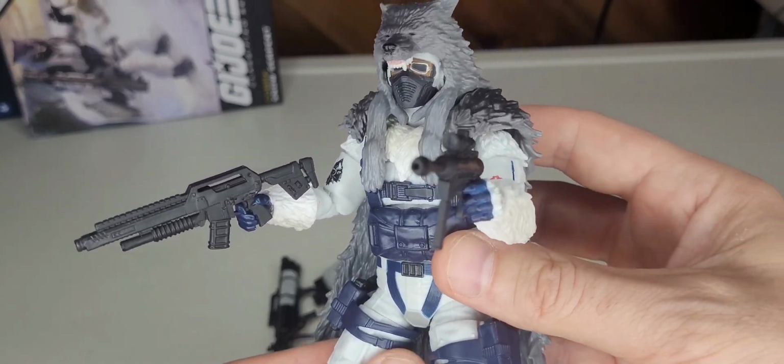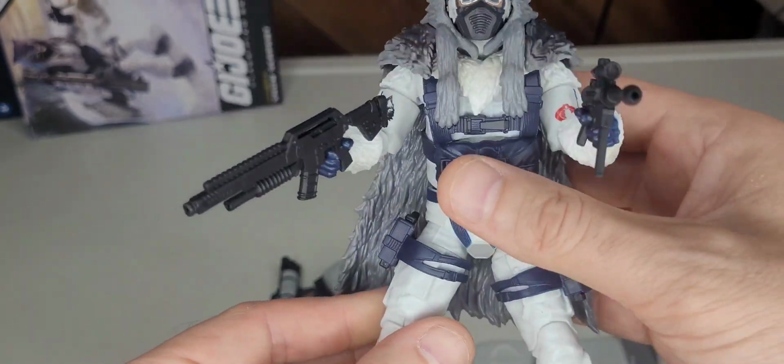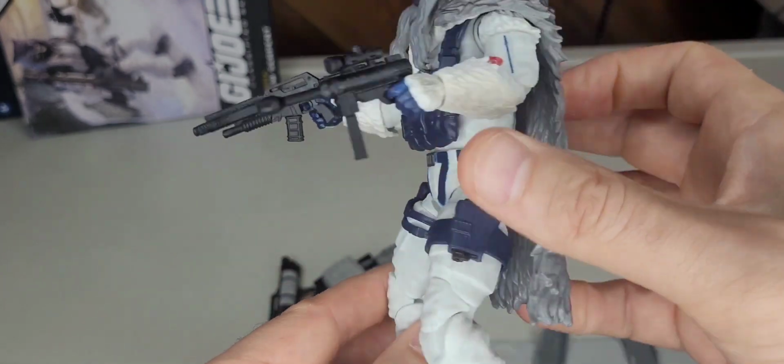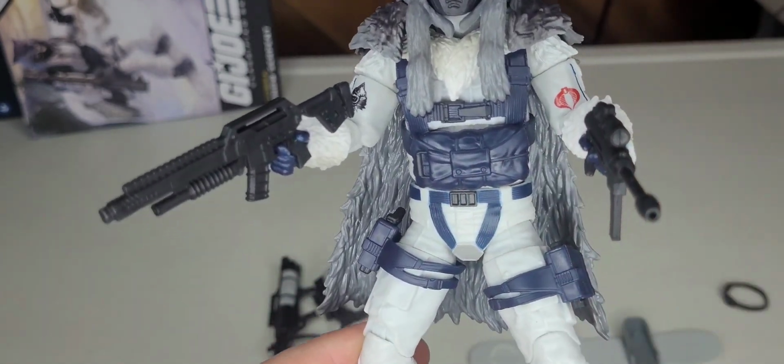I'm gonna go 4.5. I was gonna go 4.25, but now that I have it in hand and he's functional, far more functional than I thought, and the snowshoes do clip on, I'm loving it. I'm going 4.5 out of 5, baby. Still number 4 though.